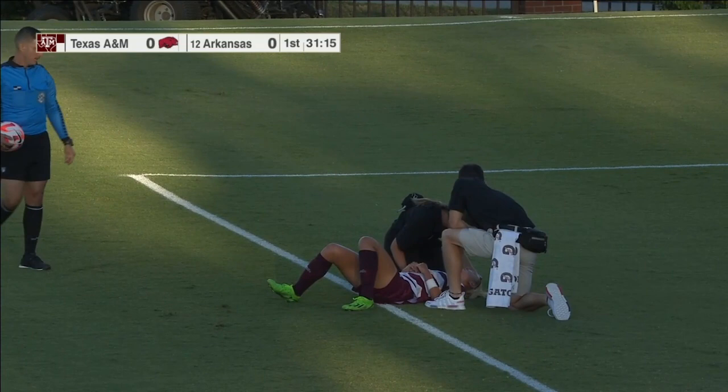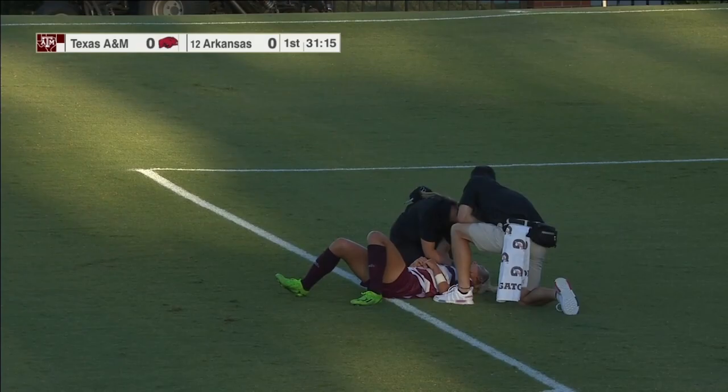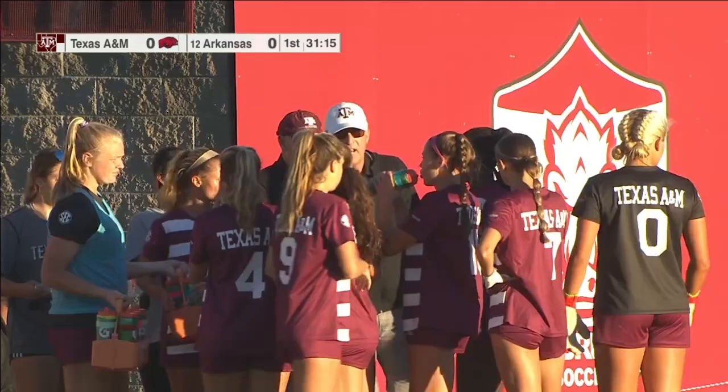You got to love the dedication. Obviously not the result of anything that you wanted to happen, but the dedication of those Aggie defenders committed to not letting the ball drop, not letting those bouncing balls in behind them for that chaotic inside the 18-yard box style that Arkansas likes to play. Quinn Cornog is the player down.